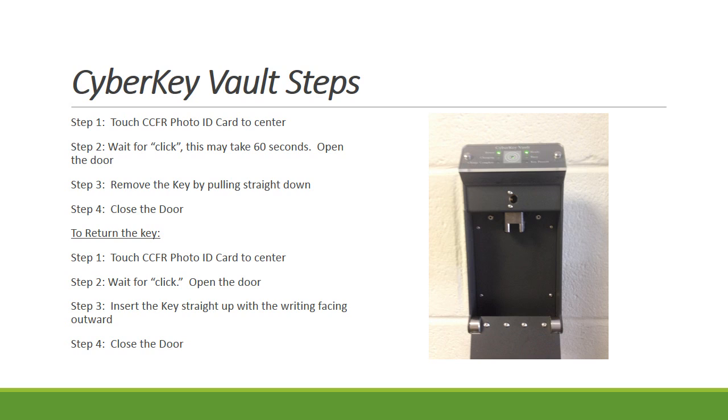In order to return the key, you'll repeat the process. Touch your photo ID card to the center of the vault, wait for a click, open the door. This time replace the key by inserting it straight up with the writing facing outward, and again close the door.